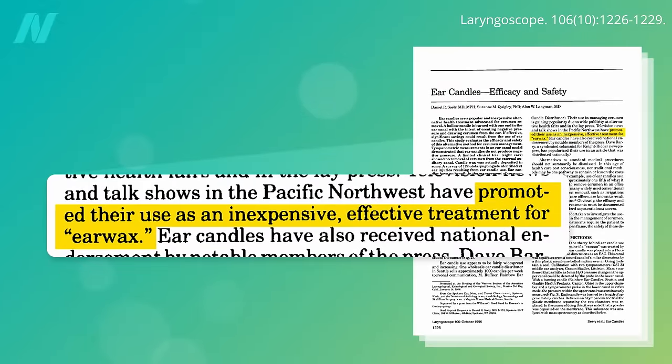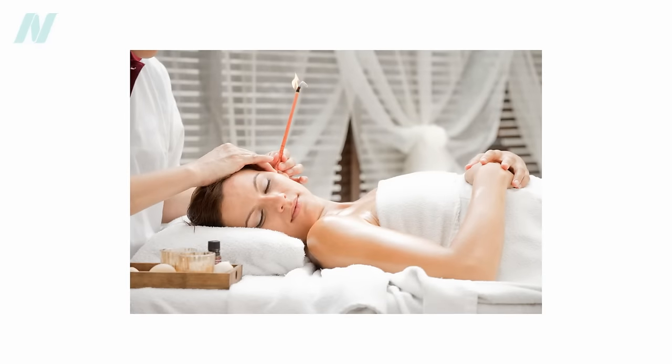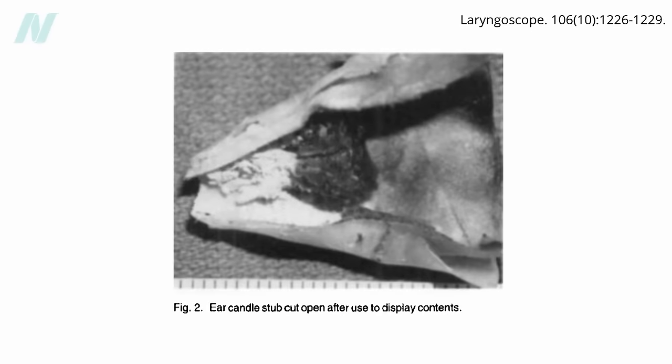Ear candles, also known as ear cones, are promoted as a low-cost, effective treatment for earwax. They're hollow tubes of fabric impregnated with paraffin or beeswax. One end is placed in the entrance to the ear canal, and the other end is lit. After 15 minutes or so, the flame is extinguished, and a brownish, waxy substance can be seen within the remaining stub.